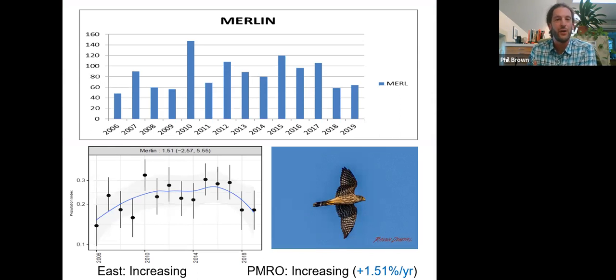Seemingly have extra energy to burn. Not all species are blessed with that ability, but Merlins, some people like to say Merlin should be a one-syllable word, because that's how quickly they're flying by in the sky. You can't even get the words out. So Merlins are on the increase.